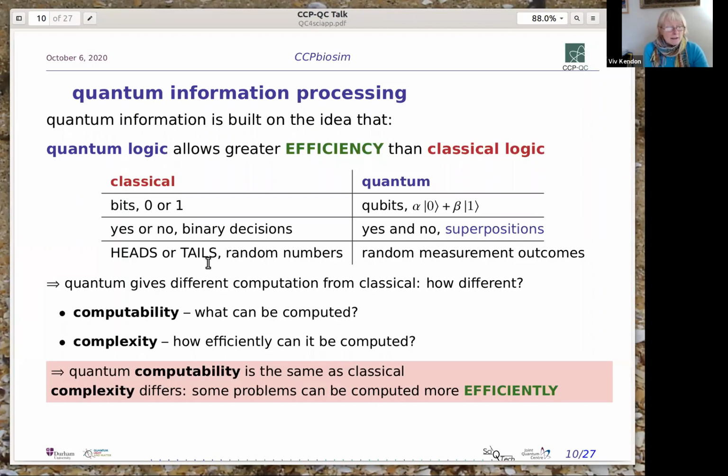So if it's a different logic, it's not necessarily a big surprise that you might get some different computational power out of it. And the question is how different between these two. Computer scientists think of computability as what you can compute, theoretically at least, and complexity as how efficiently you can compute it. What we think, and not all of this has a watertight proof, is that the computability questions, quantum and classical, are the same. So what is possible to compute, some things are uncomputable, doesn't change when you put quantum logic in there, but the complexity does differ. And some problems can be computed more efficiently quantumly. So then the question is where, and are any of them my biomolecular simulations? Well, quite possibly.